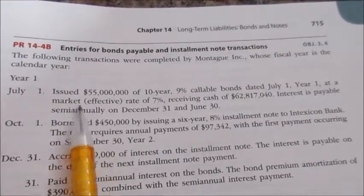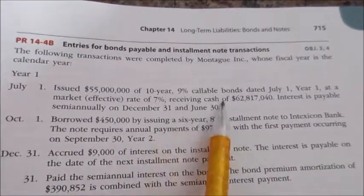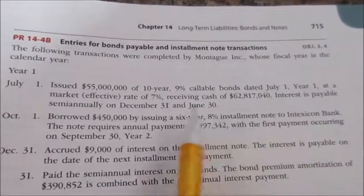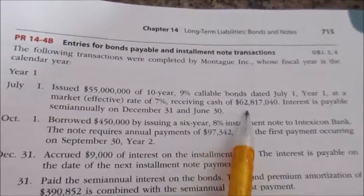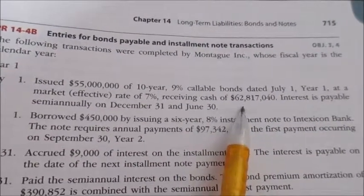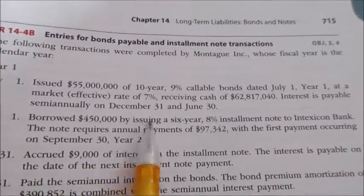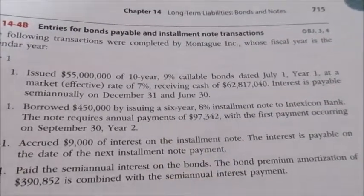July 1st, we issued $55 million of 10-year, 9% callable bonds dated July 1st, year 1, at a market effective rate of 7%, receiving cash of $62,817,040. Interest is payable semi-annually on December 31st and June 30th. Now that is a lot of information in one transaction, so we're going to get a blank piece of paper and we're going to break this down.